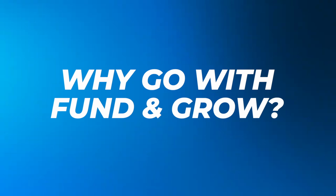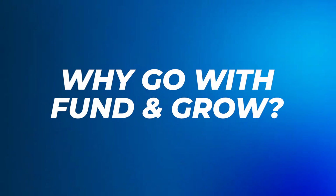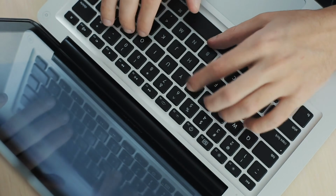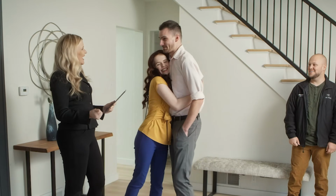Now, why would you want to go with Fund and Grow rather than just going out and applying for your own business credit cards? I get that it's not rocket science to apply for credit cards. I have plenty of them on my own, and I had never paid for a service to do so. So that's not to say that you just can't go out and create credit cards on your own, because anyone can do that. But what sets them apart from you doing it yourself is that they built relationships with these lenders and they know what goes into a credit card application to get you the most money possible.